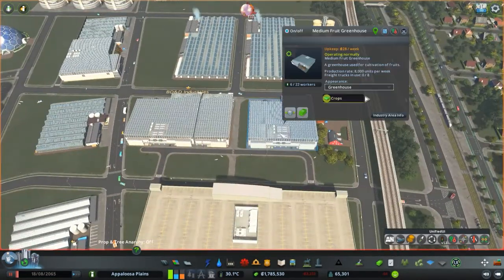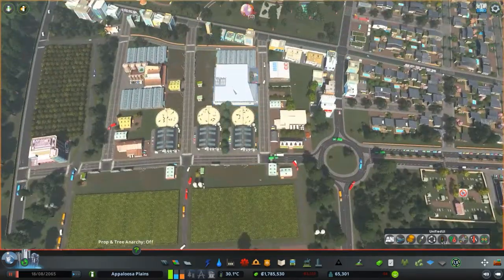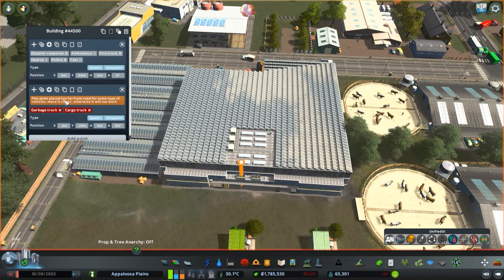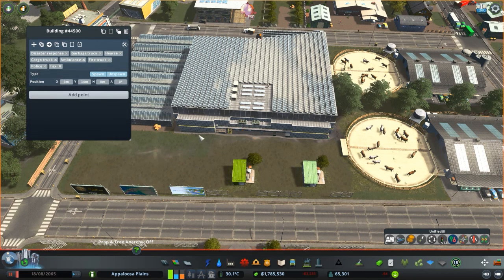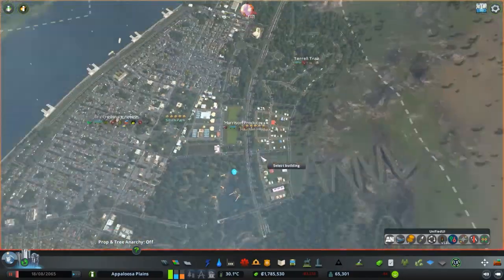Now, does that mean that it also affects medium buildings back here? Medium fruit greenhouse? So let's go in here. This point plays too far from road for the same work. Yeah, let's just reset to default that specific building. And I don't think I have another one of those buildings in the area, so we should be good.